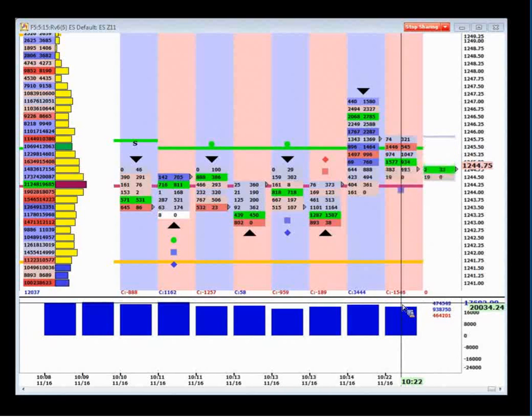44.25, and you've got the previous high at 44.75. So right now we've got everything going for us on this trade. Volume is building lower. The blue bar is getting shorter.